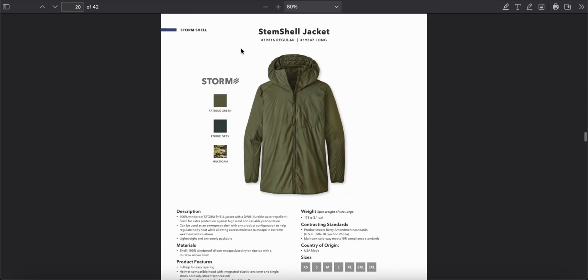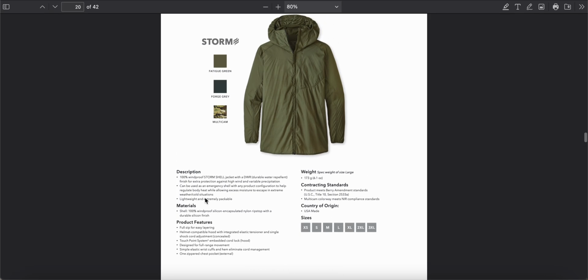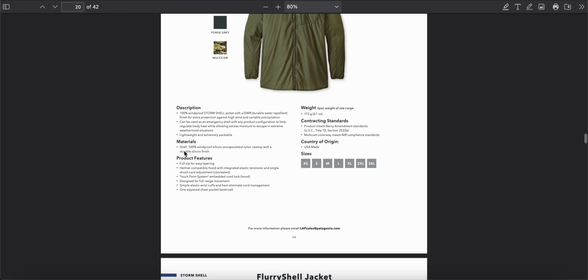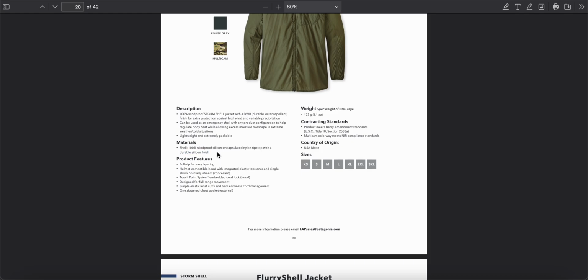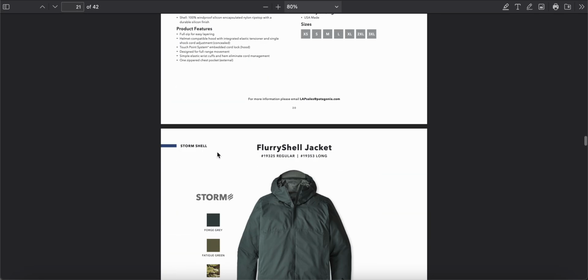Then the storm shells are more of your Gore-Tex shells. So this is your stem shell jacket. Storm is what they went with for recategorizing level 7 and level 6. So you'll have these in multicam and stuff. They have a DWR finish on the outside, but this is a windproof jacket, of course. Windproof silicone encapsulated nylon ripstop with a durable silicone finish. All these things are taking into consideration wearing helmets too, so a lot of their hoods were redesigned to be bigger and have more adjustability.